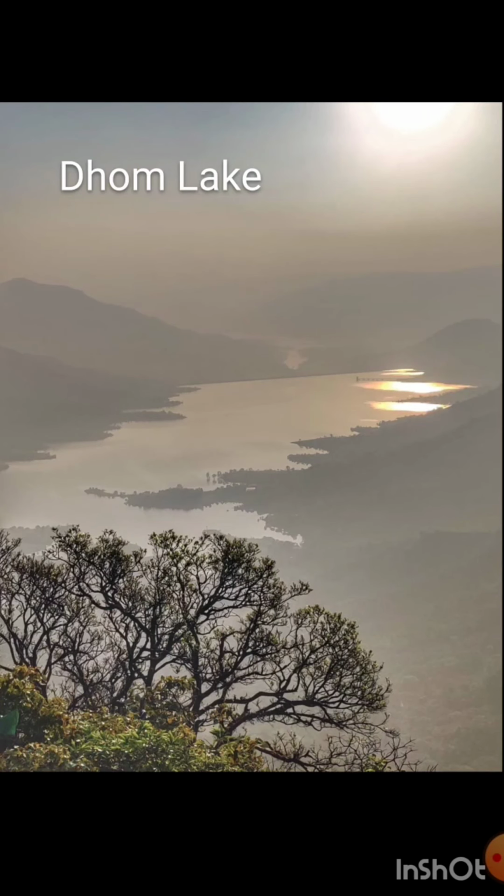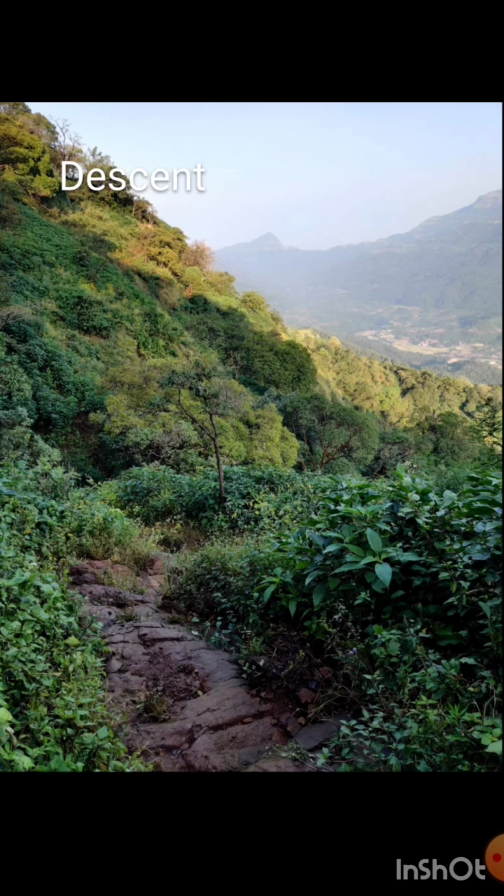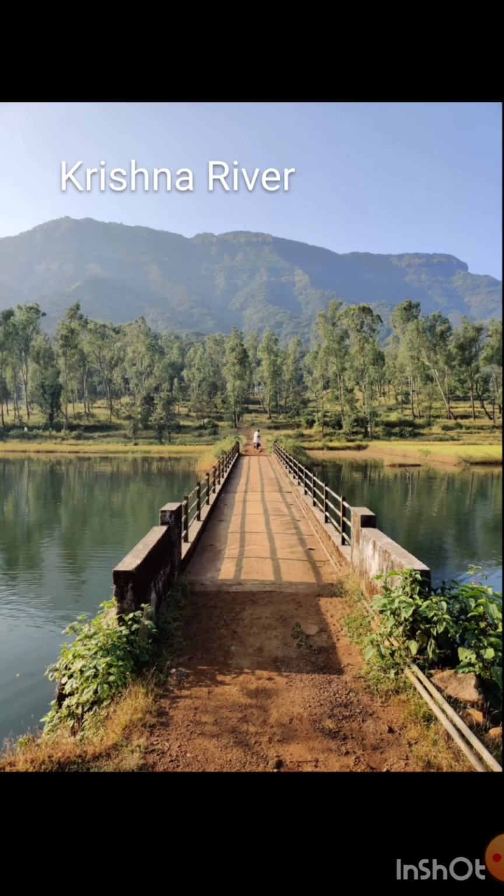Voila, in the morning then, below the sun rising in the east, we get down onto the beautiful Dhom Lake Valley through a fairly nice path which is used by the local people to climb up to Old Mahabaleshwar. It goes through lush green forest. And then finally we cross a small bridge across the Krishna River, I guess one of the many tributaries of the Krishna River as it originates from Mahabaleshwar.